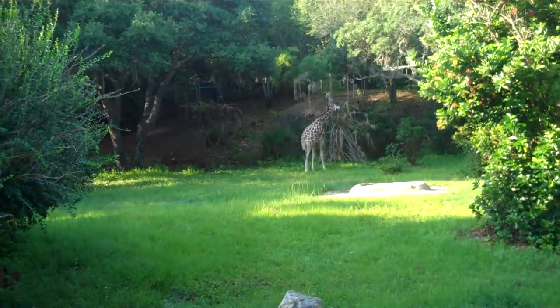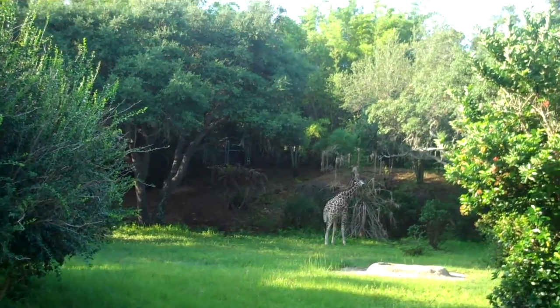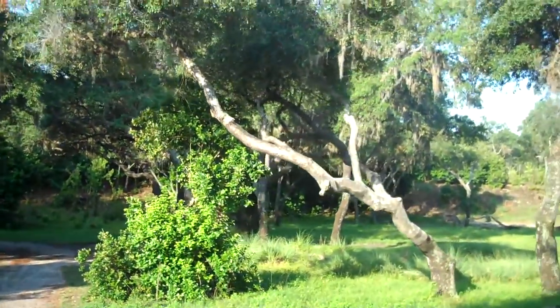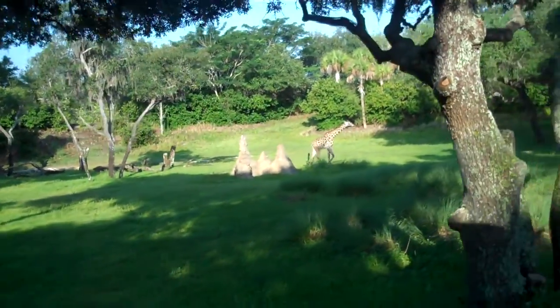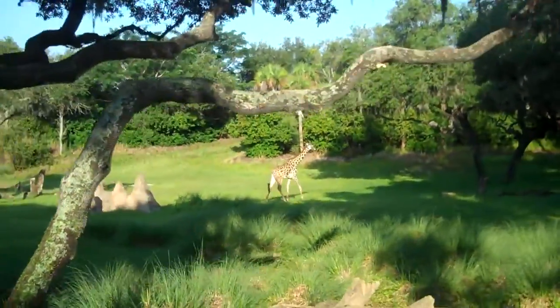That's a female reticulated giraffe over there on the left. Reticulated giraffes get their name from the Latin word reticulata, which means net, describes their coat pattern. There's another female reticulated giraffe walking in front of us there. Those are full-grown adult females. The males get up to about 19 to 20 feet. Females average around 17 to 18 feet.